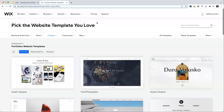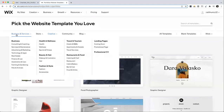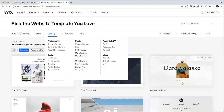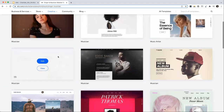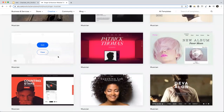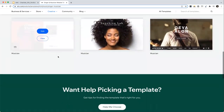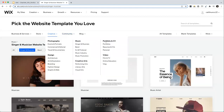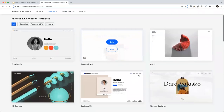Now, for anyone who's not creating a portfolio, I encourage you to also browse all the other categories of templates we have, everything from e-com to tons of creative options. So if you're in the creative arts, or in graphic and web, maybe you're a musician, there are tons and tons of choices. And you can use a template from any category, no matter what you're creating. Again, you're going to make it your own.